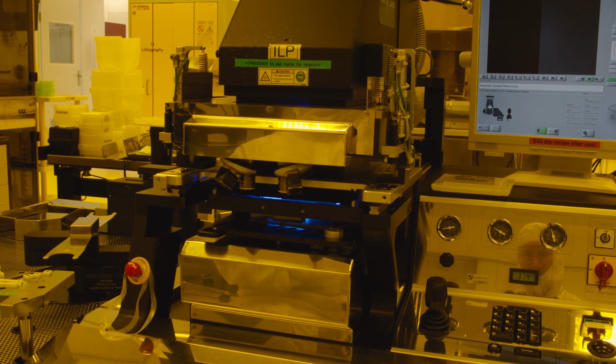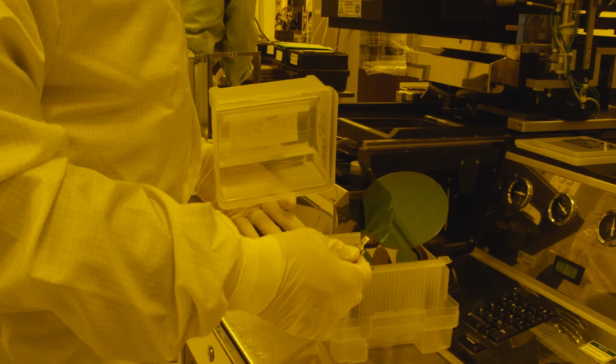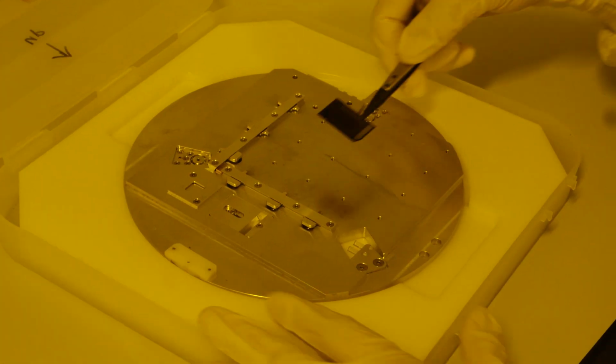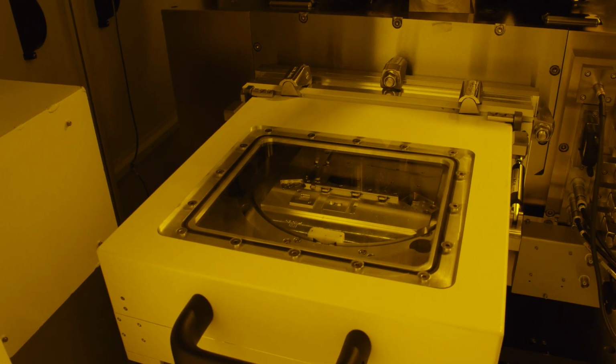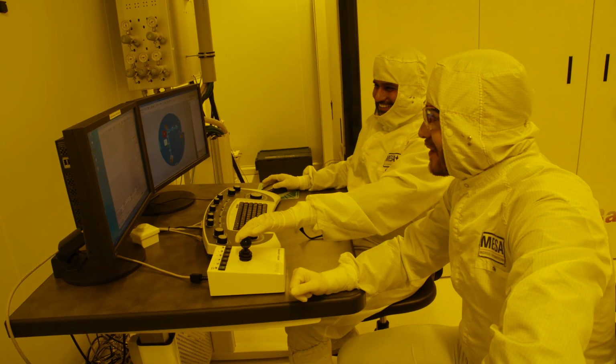After development, these relatively coarse patterns are used to define the electrical contact paths for measurements later on. Electron beam lithography helps to pattern the nanometer-sized electrodes, which make this sensor extremely sensitive.